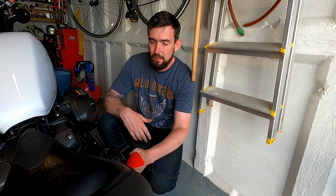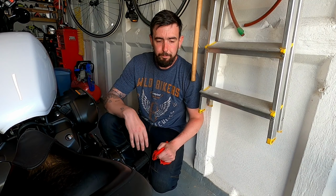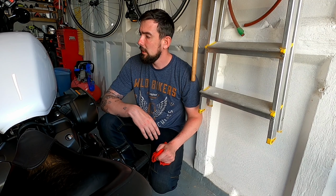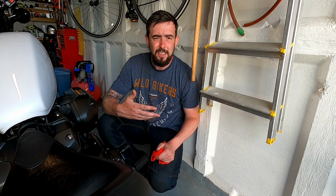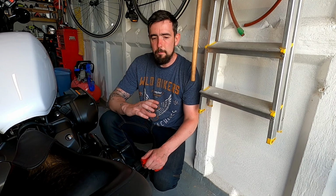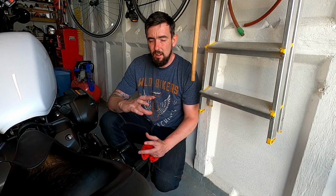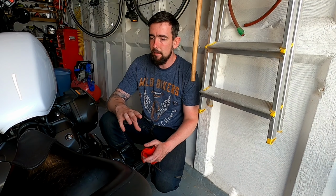So the first thing I don't really like about the bike is its gearing. This bike is a 5-speed, and for the capacity of engine that it is, I just feel it's a little bit lacking, especially when you're on the motorway. This has got bags of torque, absolute bags of torque, and from a standing position, it'll get you there very quick.